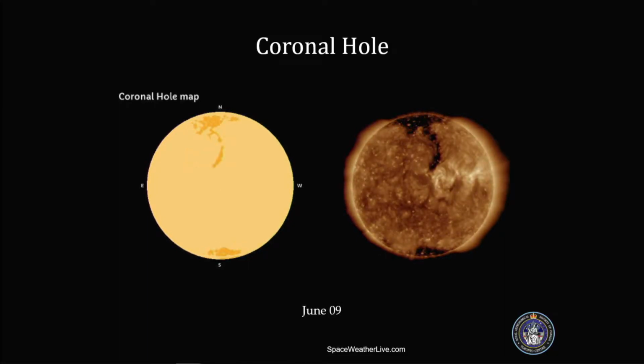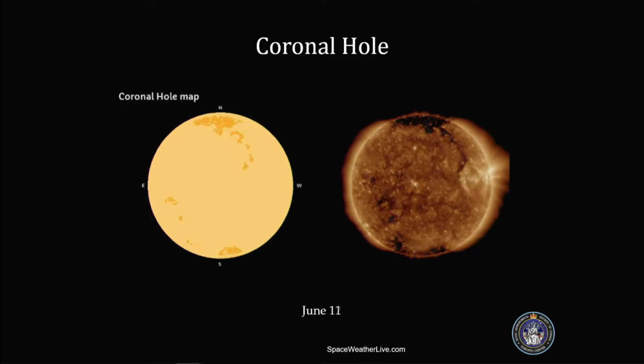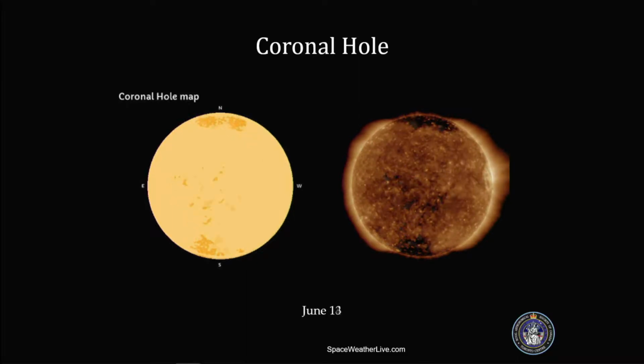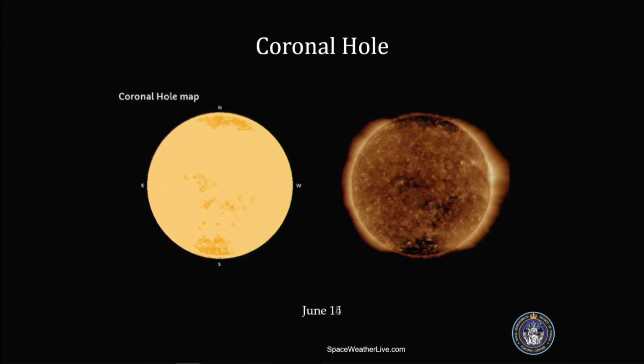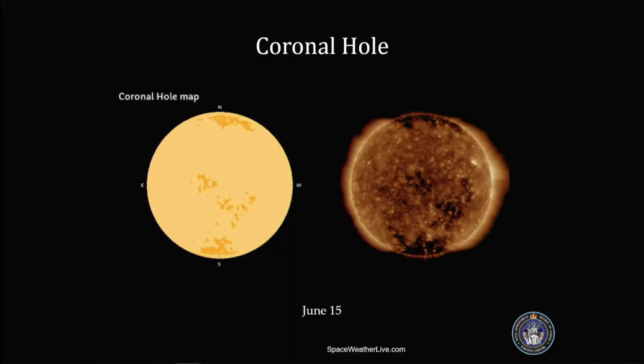swept across. Some radiation was experienced, not necessarily enough for auroras. And finally at June 15, we seem to have another hole starting to develop here. So it is possible to get mid-latitude coronal holes, and if they are large enough, we might get enough in the way of solar radiation, solar wind, to produce some auroras. But that's iffy. We'll just have to wait and see.